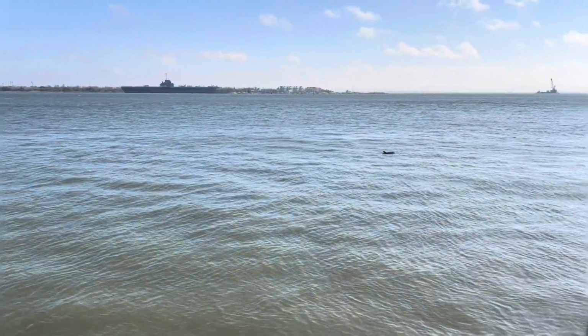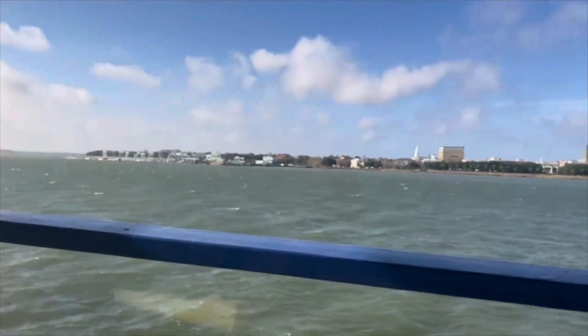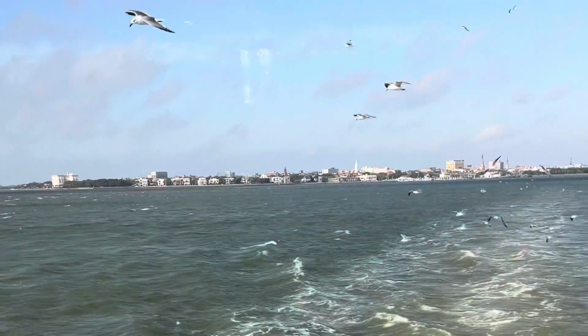After departing downtown Charleston, you'll spend about 30 minutes taking a beautiful boat ride through the harbor where you'll see beautiful sights and most likely dolphins. Like there's so many birds over here, look. The hand on James Island.